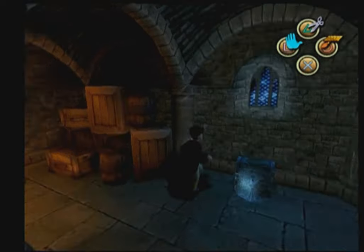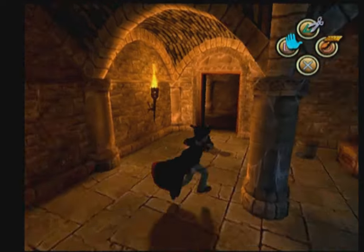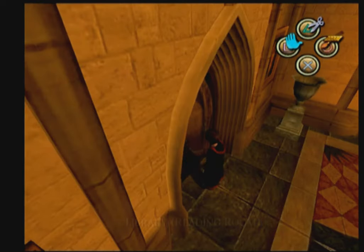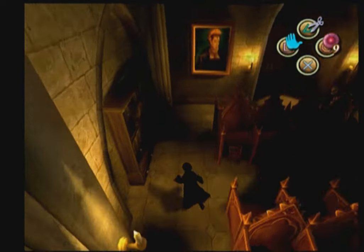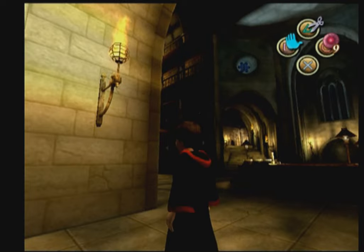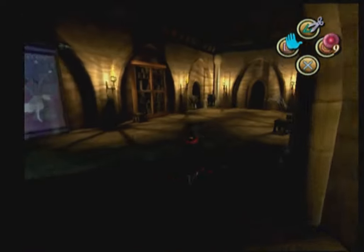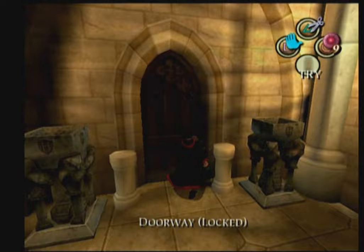Whoa. What? There's something back there. Did you see that? Something jumped back behind those barrels. Whatever it was. Leave me alone. Go away. Okay, save. Alright, let's go. Yeah, smooth. Okay, so we are looking for the library annex and a golden arch. That's a doorway.